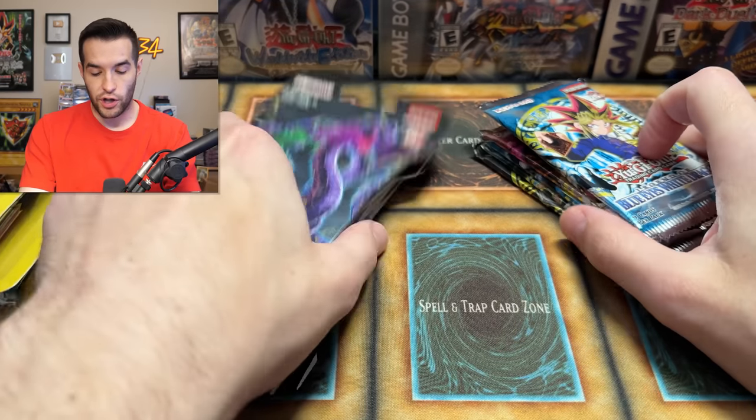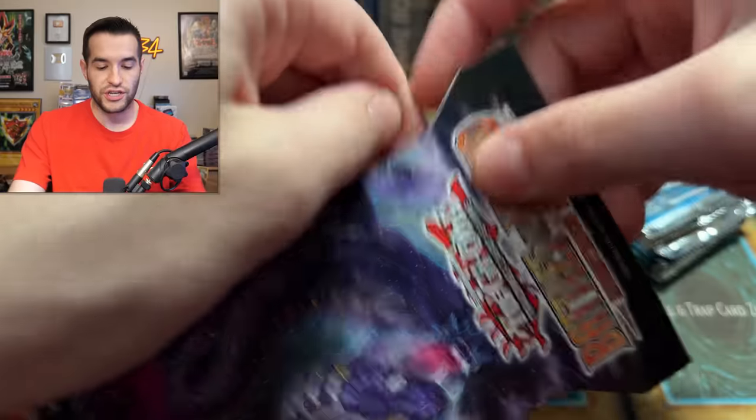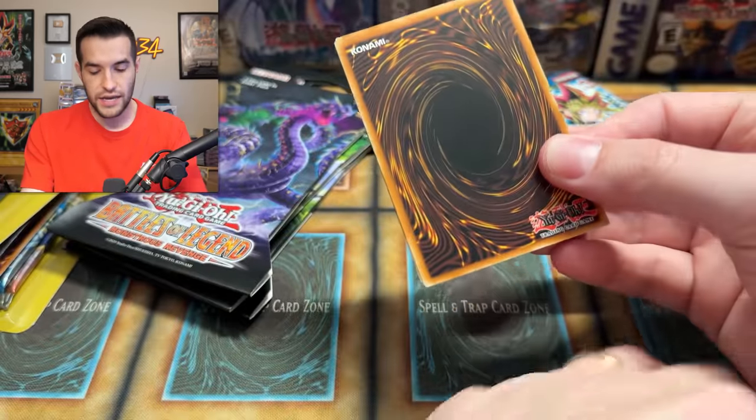Okay, now we have all of our different packs. So let's start off with one of these and just see if we can get lucky and pull the legendary Dark Magician that we never got before. Here we go, Dark Magician art, by the way. Dark Magician, the Knight of Dragon Magic, please be in here, it would be epic.